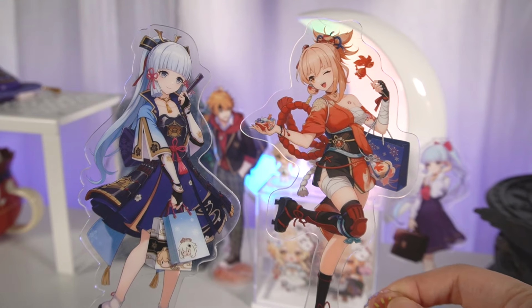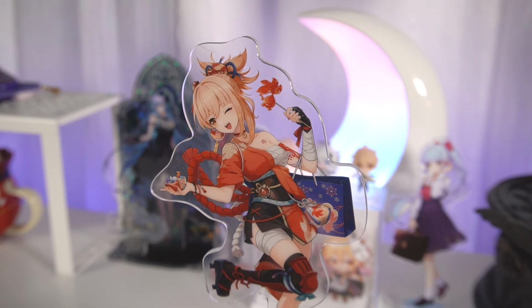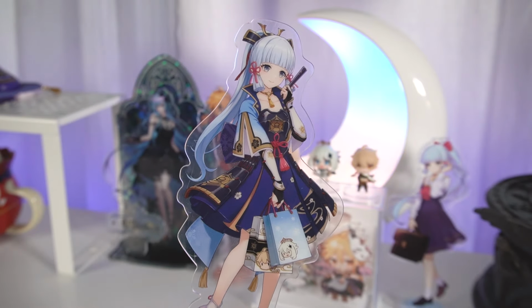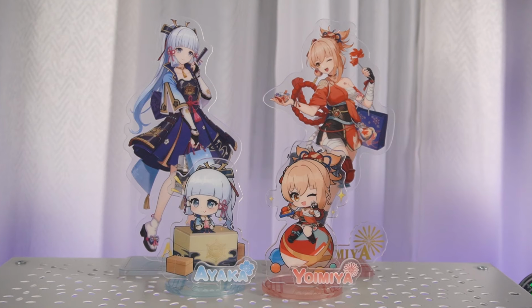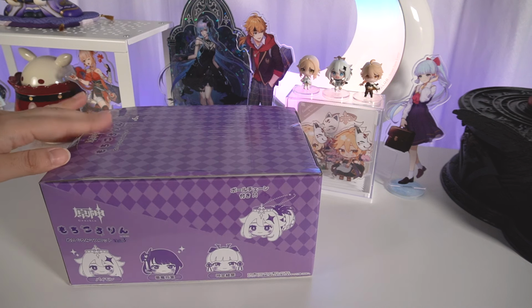As for these regular sized ones, I think they were made for some kind of festival a couple of months ago. I just thought the art was really pretty, and at the time, I think I had just finished Yoimiya's story quest in Sumeru, and that made me cry and love her even more, so I picked up both of them.